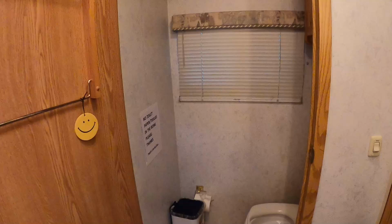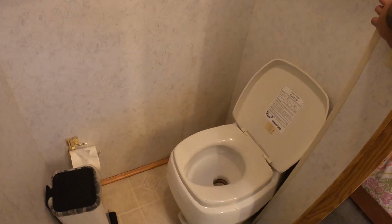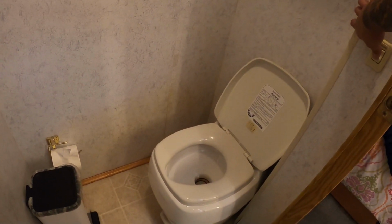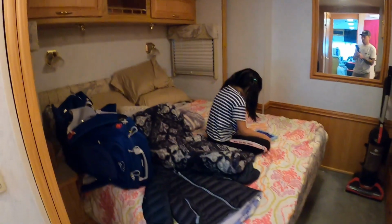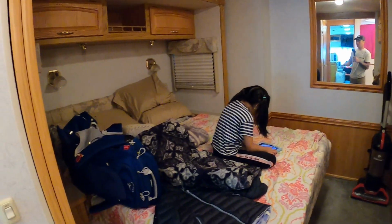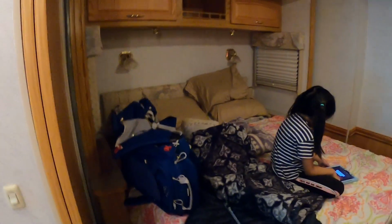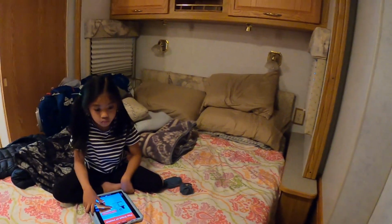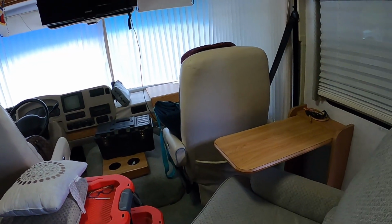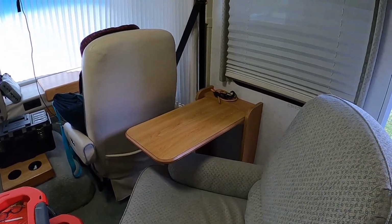So over here is our bathroom. We have our toilet. And there's working water on it because we're hooked up to city water. And then this is the master's bedroom, which is like a queen size. We used to have a queen size bed, so we try to fit in it, but it still works for us. So I have my little chair and table there where I can do some work and do all my video editing.